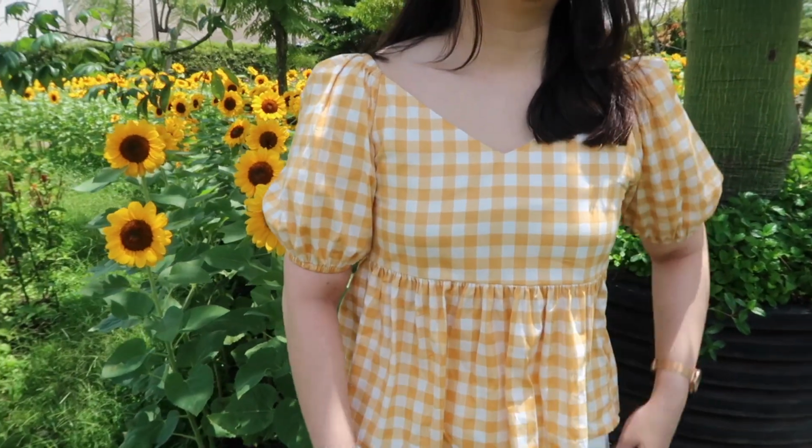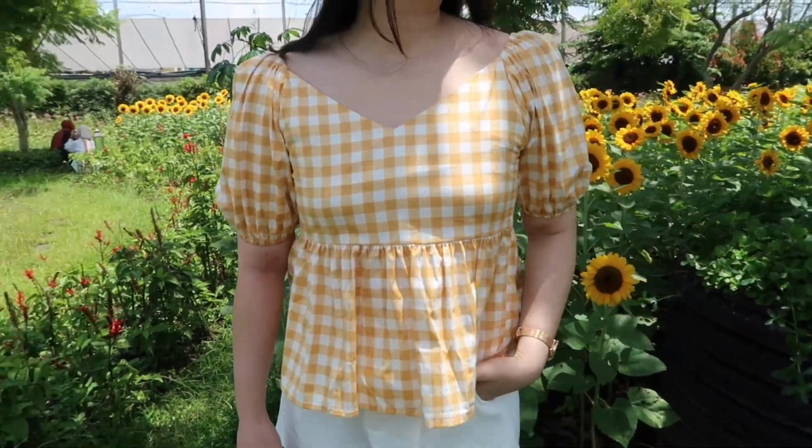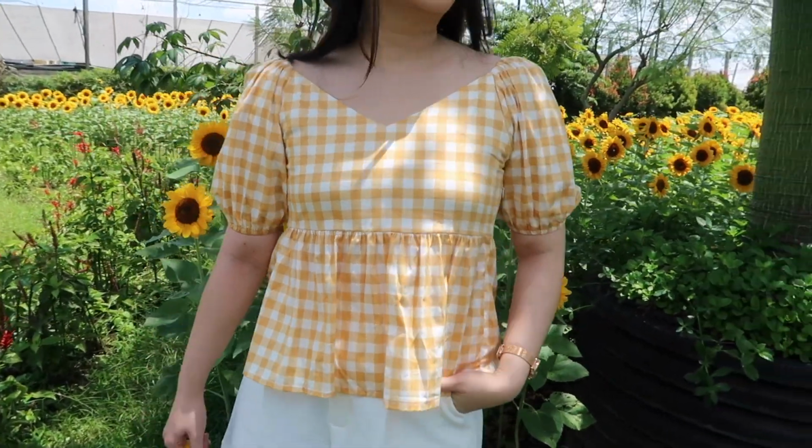Gingham is a fun print for spring, but it works for summer as well. I prefer bright yellow or red to match the sunny summer days.